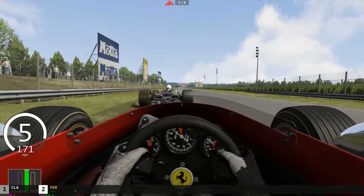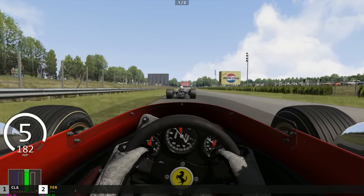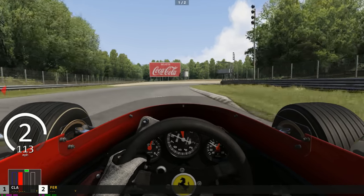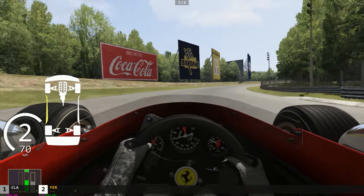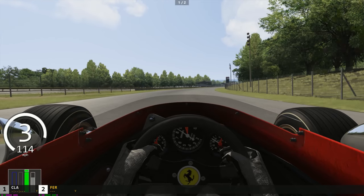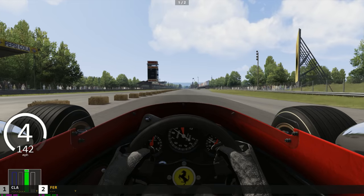However, we're going to pull into his wake here. He's using the grass. He's using everything at his disposal. He's on the brakes. We're on the brakes. Ah, we make contact. That's fine by me. You should have known better than try to pull that off. How's my car feel? It feels fine.